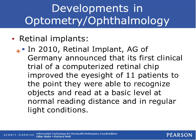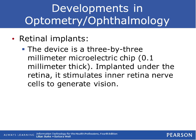Retinal implants are something new. In 2010, Retina Implant AG of Germany announced that its first clinical trial of a computerized retinal chip improved the eyesight of 11 patients to the point where they were able to recognize objects and read at a basic level at normal reading distance in irregular light conditions. So retinal implants are now becoming available to replicate the light receptors we have in our retina.